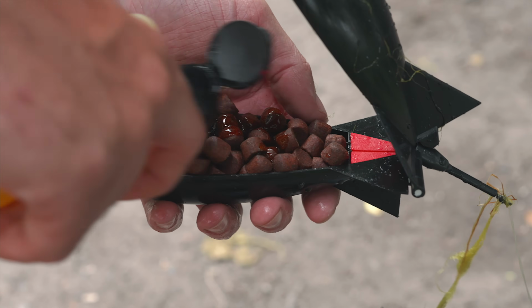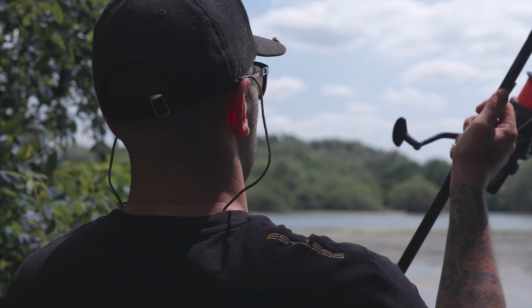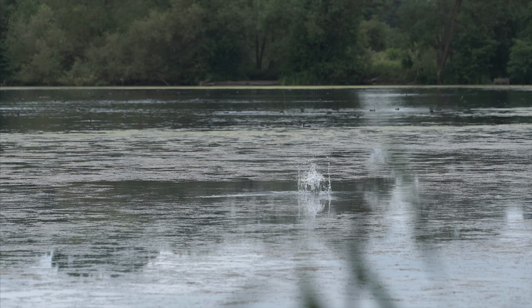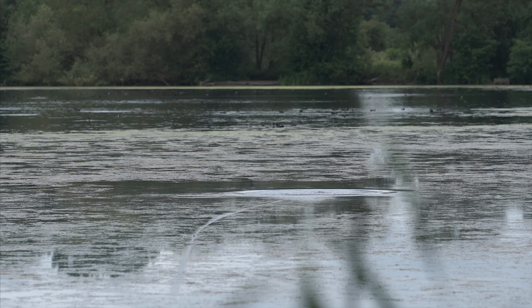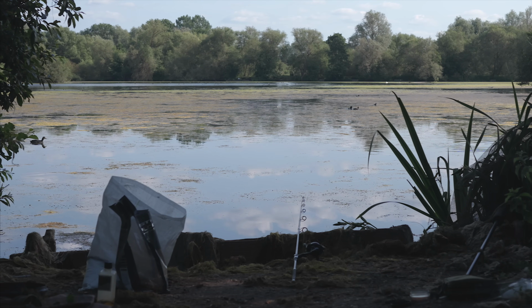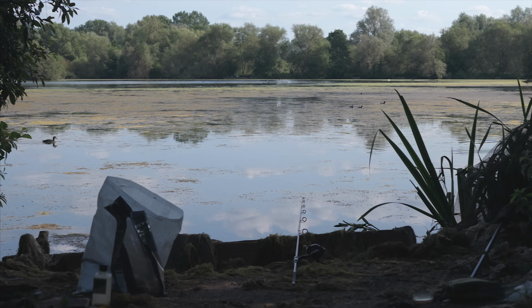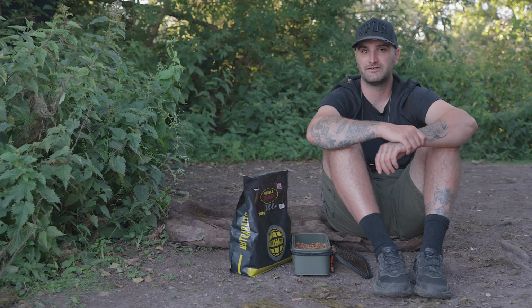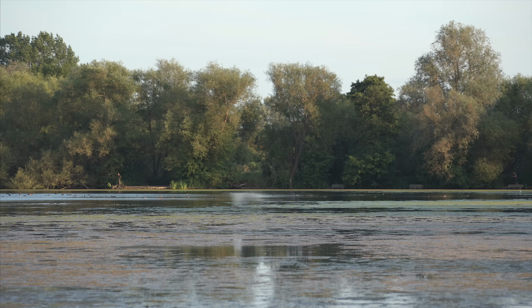There's quite a few fish milling about, so fingers crossed we can get some more on the bank. Mood in the camp is very high at the minute, but we're sort of lacking on tactics. So I've been floater fishing pretty much most of the day up until this point, where I'm staring at a single. We've run out of floaters. Ill preparation on my behalf, but I am, you know, a working man. I have my own business, so it's really hard sometimes to actually just get out there and prep for fishing.